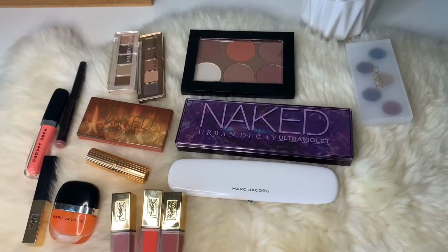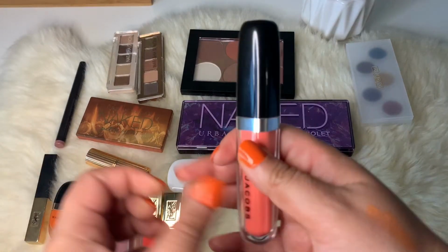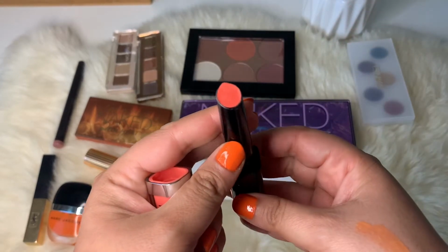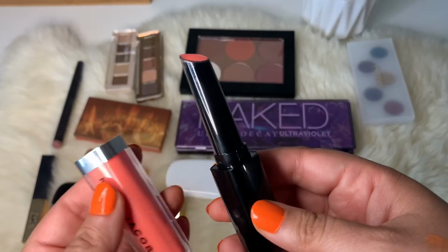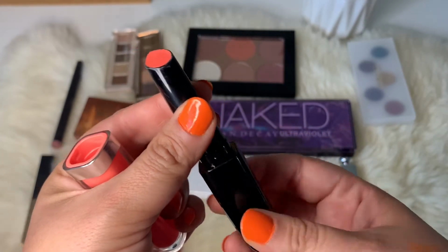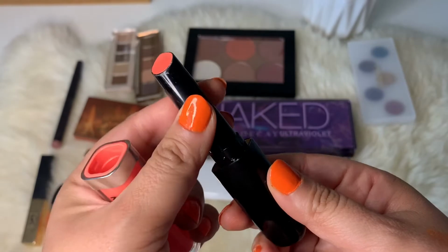I love it. Staying in that theme, I picked this up from Marc Jacobs. This is their shade in Preach. Now, I didn't know before I got this gloss stick from Marc Jacobs that it goes only one way, so you can take it out but you can't put it back.